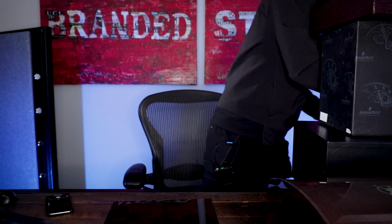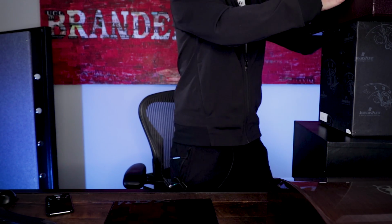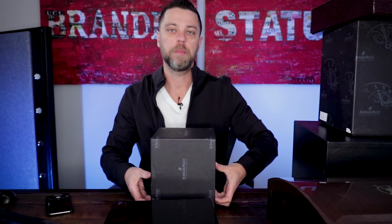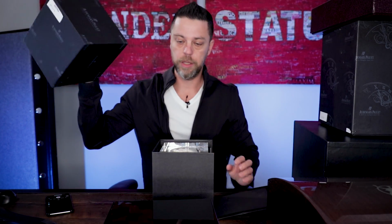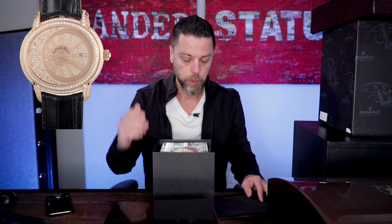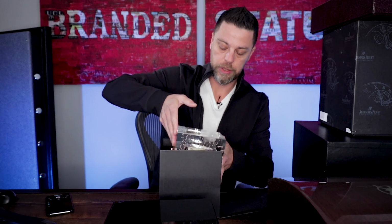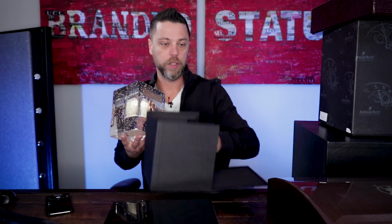Speaking of AP, I'm going to go a little bit fancier and talk to you about fancy use of materials. This is from a watch called the Merida. It was made for the Japanese market as a limited edition. My wife owns the full diamond piece, which I gave to her when she gave birth to our third child. And the reason I wanted to show you this is because of how this watch is made.